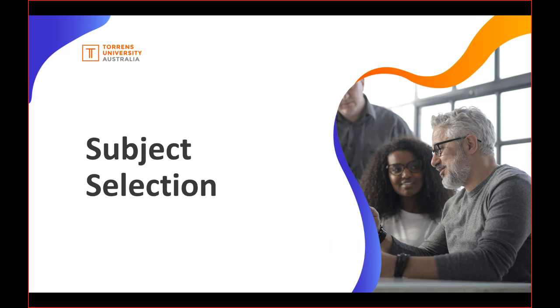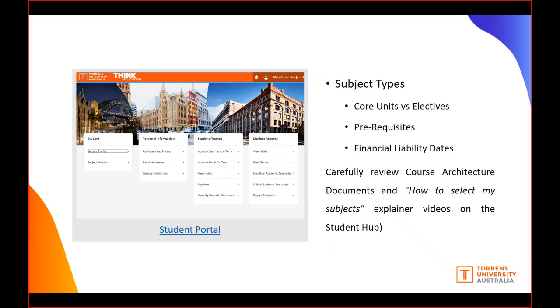Now, many of you may already have selected subjects, but if you haven't, the best place to start that process is through the Student Hub. From there, you'll be able to find the subject selection portal, and it will look very similar to what you see on the left there. Key things to note when you are selecting your subjects: each course has a specific number of core units and a pool of electives that you can choose, and essentially they will help you to shape the course to your interest and to your career aspirations. So take great care to look at those core units and understand which electives will map against your course and which ones will give you the best opportunity to use this course for the career aspirations that you may have.